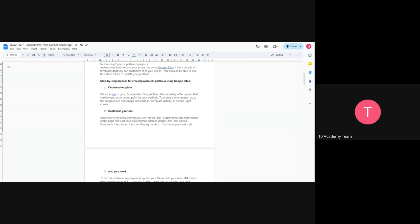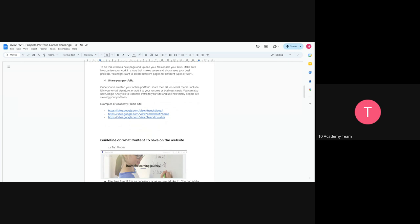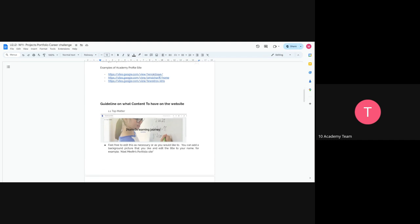once you click the link, customize the site, add your work and share your portfolio. So these are the links for the sample portfolios. We've put three here. These are from our intensive training trainees. Their specialty was in data engineering. So as AI for project managers, you could also customize yours.